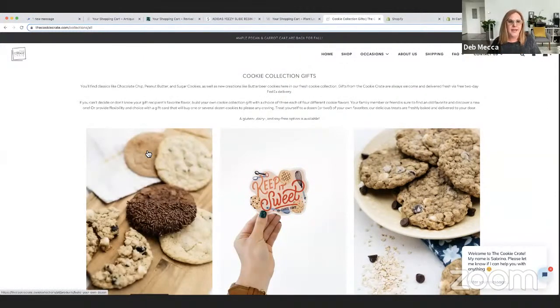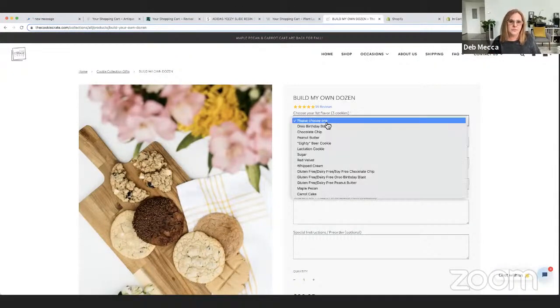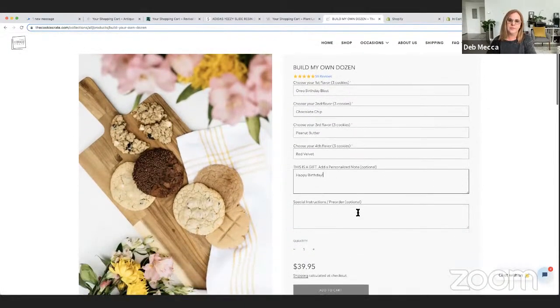All right, so let's go ahead and put this dozen cookies into play. And then we're going to choose. So I'm going to give this as a gift to my friend Anna for her birthday, and I am going to build my own dozen. So this is Product Customizer in play where I am choosing the flavors that I want, which is quite fun. Now I'm hungry. I want the Oreo birthday blast, obviously. I want the chocolate chip. Let's see, peanut butter, naturally. And then I'll take the red velvet. And I want to maybe write a little note to my friend here. Birthday, if I can type. And again, just really going through the flexibility of Product Customizer.